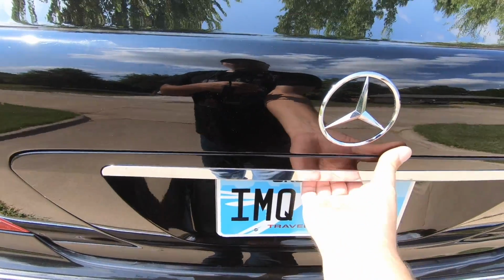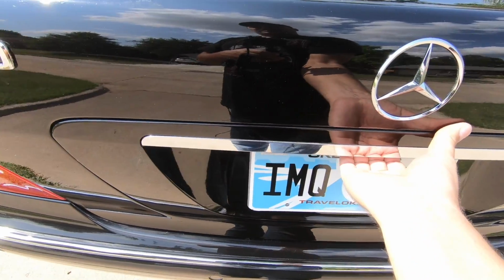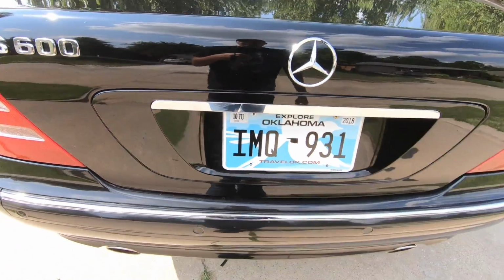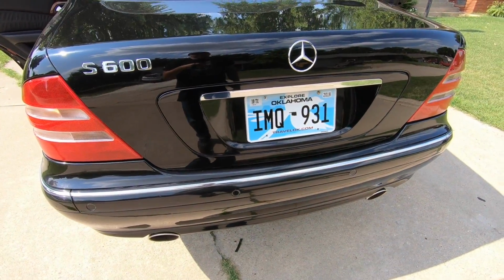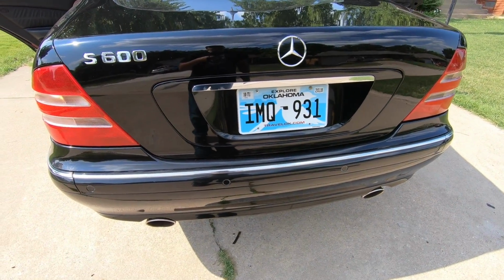I was hopeful that fixing this would fix the trunk, and it didn't. Trunk doesn't work. You can open it with the key, but it doesn't work with the keyless entry, and it doesn't work with the button. Real pain in the ass.